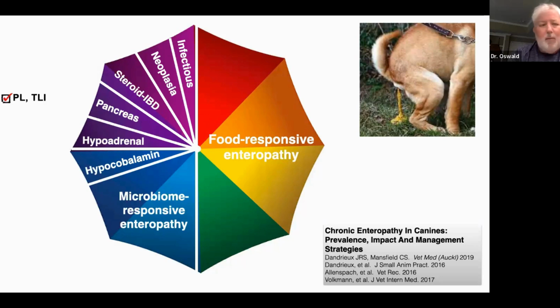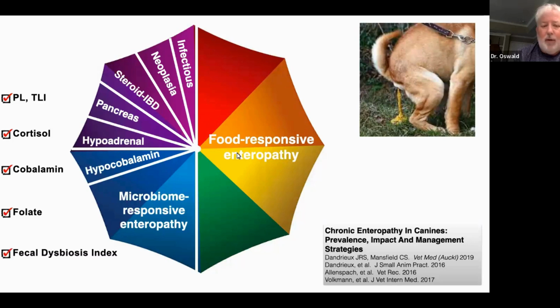So what are gastrointestinal panels? They would be, from a blood standpoint, running tests like PL levels, pancreatic lipase, and trypsin-like immunoreactivity. They would be looking at cortisol levels. They would be looking at cobalamin, specifically for cobalamin deficiencies. We could look at serum folate levels to give us some insight into the microbiome. And then lastly, if we wanted to submit feces, this is something you can't really do in your own hospital, but you can submit feces to a laboratory that can do PCR testing and help you determine whether a patient has a microbial imbalance.